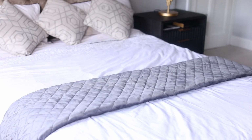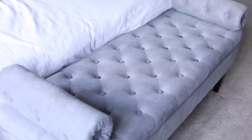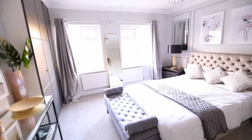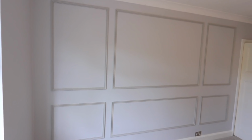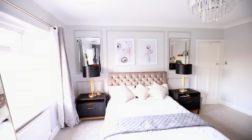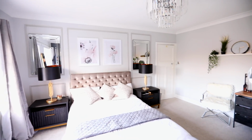And as you can see, my bed looked out of place before, but now with the throw and the ottoman, it all ties in together. So furniture makes a big difference, and I'm obsessed with the feature wall. I'm really obsessed with it. I feel like the room looks kind of hotel-y and fabulous. And to be honest, no, it didn't cost that much money to do. It's just buying in the furniture.